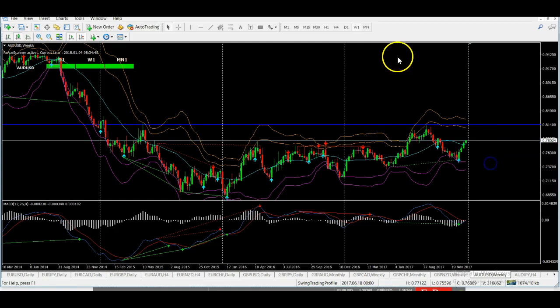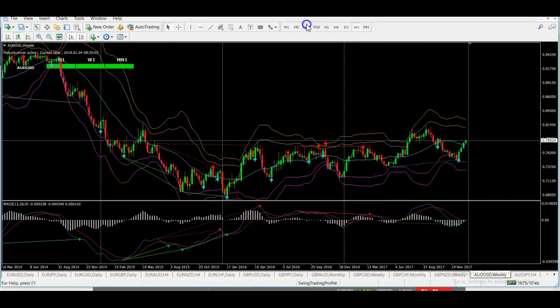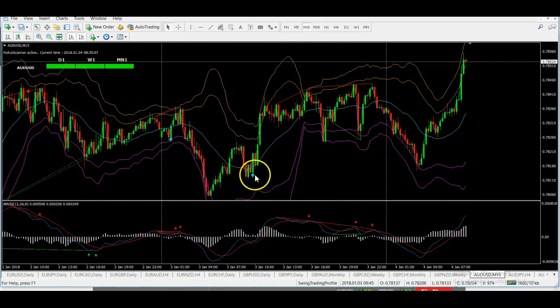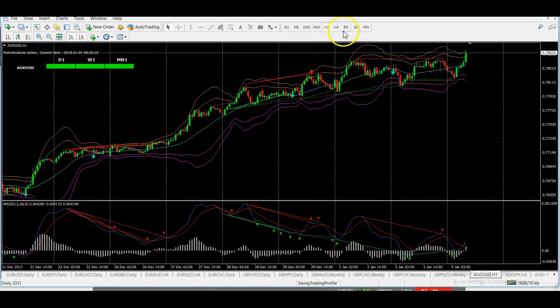So Aussie USD, buy on the dips. You can see some nice signals here on the dips, all the way up there. 30-minute, nothing so far this week. And we got a divergence here in the 1 hour, and that was a nice trade this morning there.